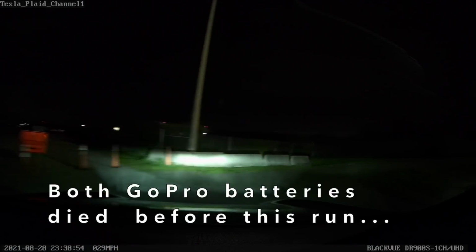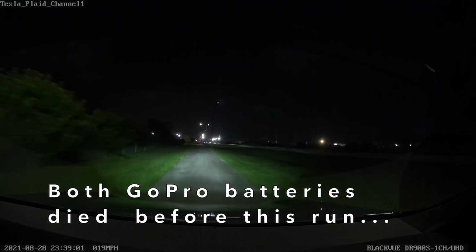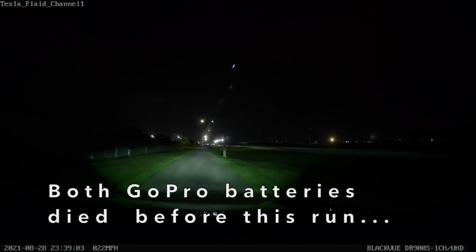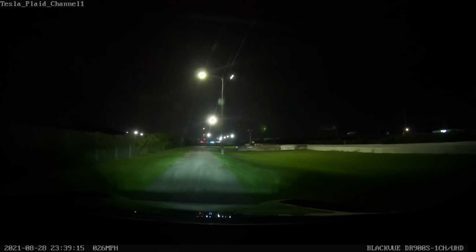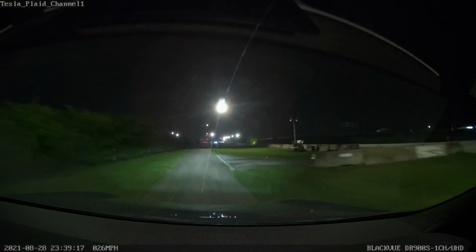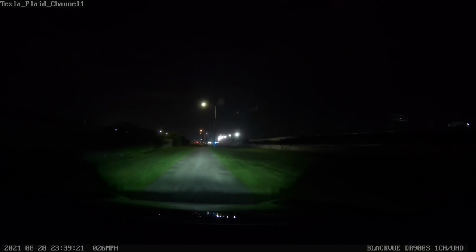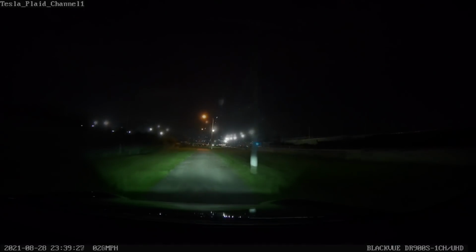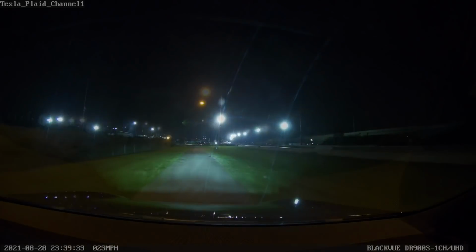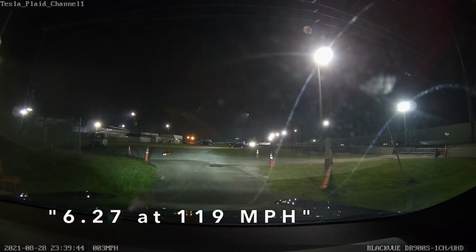What are the chances that both my GoPro batteries died on that run? Both the outside cam and the inside cam. Oh well. The GTR said he was running a 680 at 118, to which I was like, okay, that does make a lot of sense. If you're running 118 mile an hour in an all-wheel drive car, you should be running a lot faster than a 680. Probably be lucky to run 104, 105 at 627, 119.